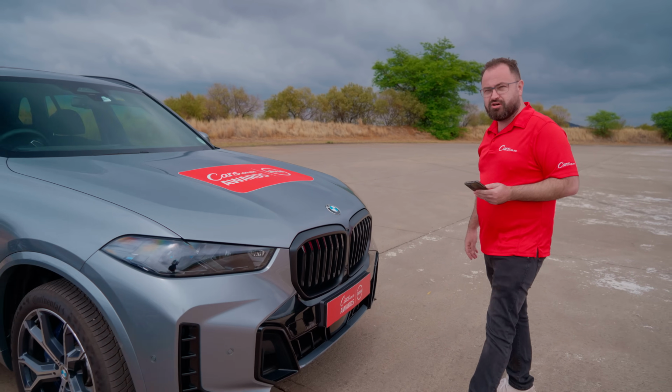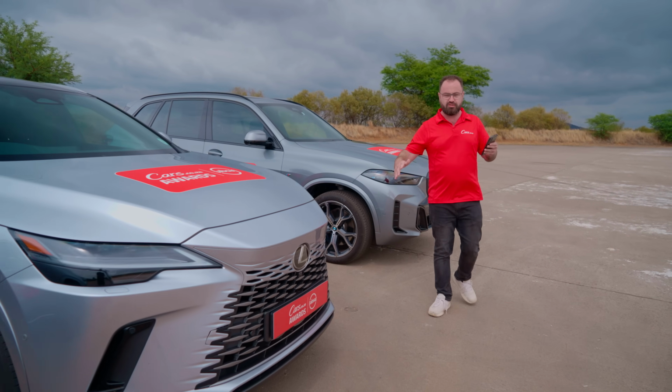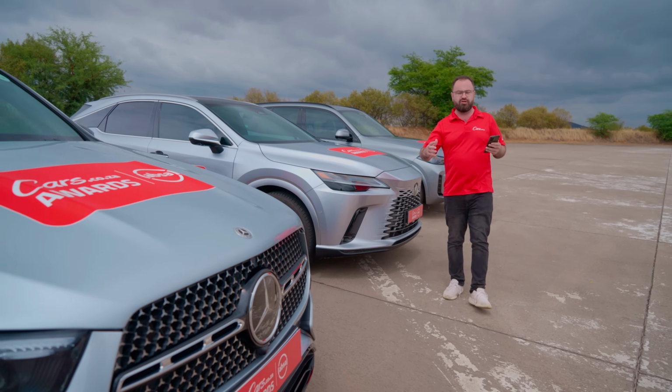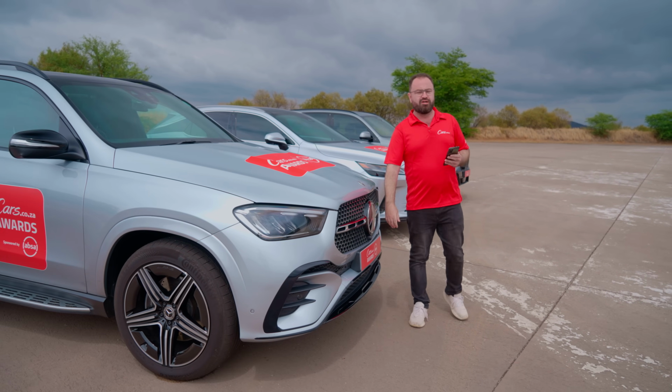Okay, let's get these cars out onto the Gerotek testing facilities, drive them back to back. I'll show you the interiors, I'll show you the back seats, I'll show you the boot, and at the end of this video, I will give you my humble opinion on which one I like the most.